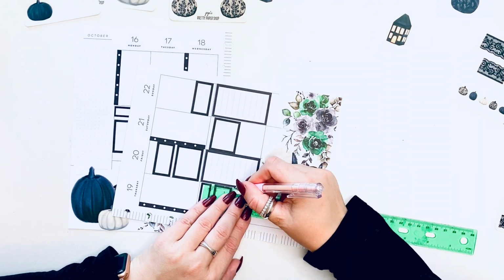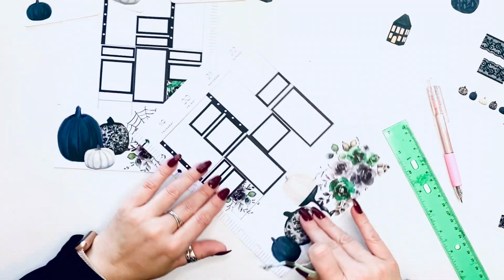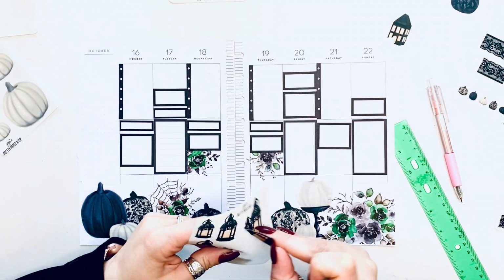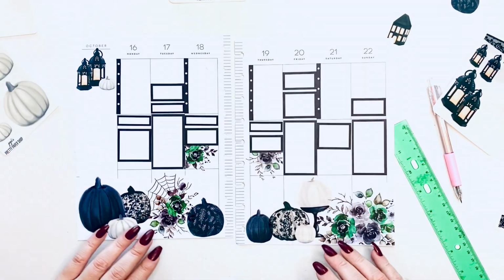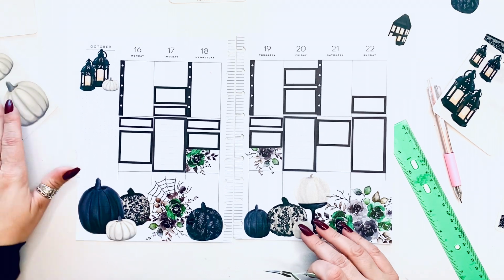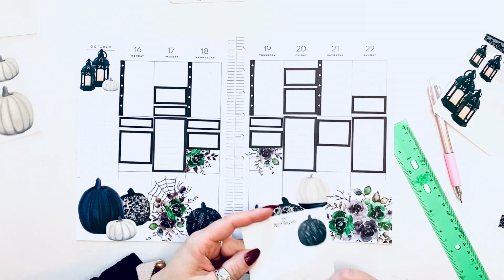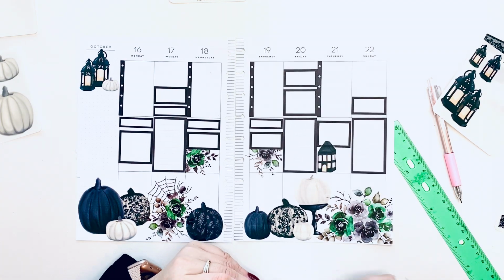Okay, so here we go. Look how pretty these are, right? I mean, this kind of adds a whole pizzazz to the spread. So I'm gonna go ahead and add these two lanterns with a pumpkin right in the sidebar section. I am really loving this. Oh my gosh, I am obsessed with the spread. I've been obsessed with almost every spread that I do with Jojo's Pretty Paper Shop. Stickers, I don't know what it is about them, but they just tug at my heart every single time.